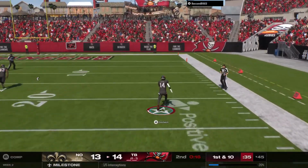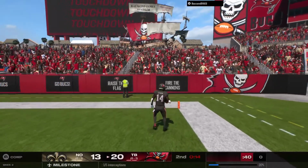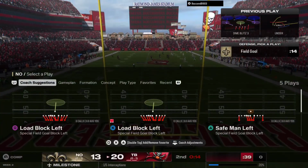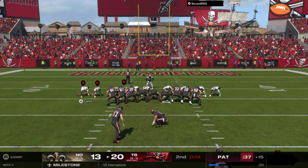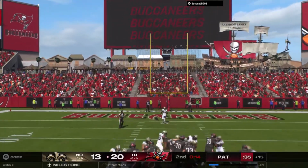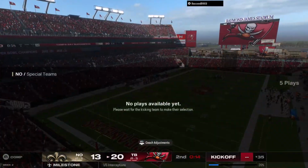Wow, wide open here. Complete. It's a race down the right side. And in. Touchdown, Tampa Bay. The Buccaneers will add to their lead at the end of the half. It's a Chris Godwin touchdown. And that's no good. His second missed extra point of the day.